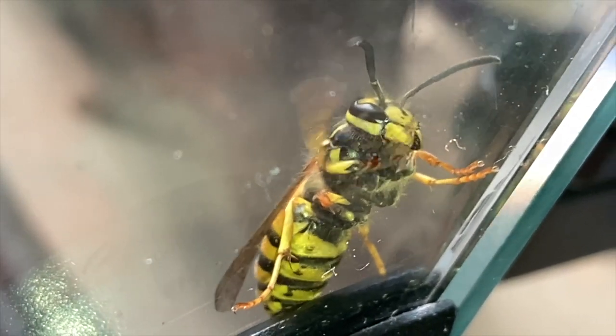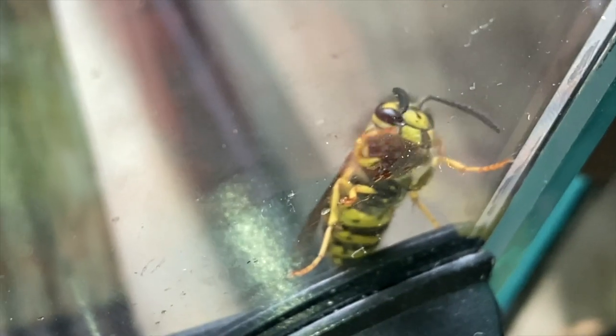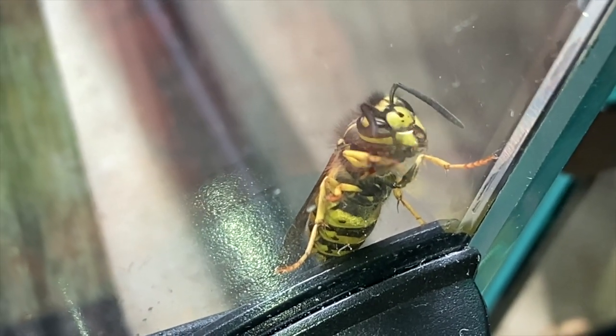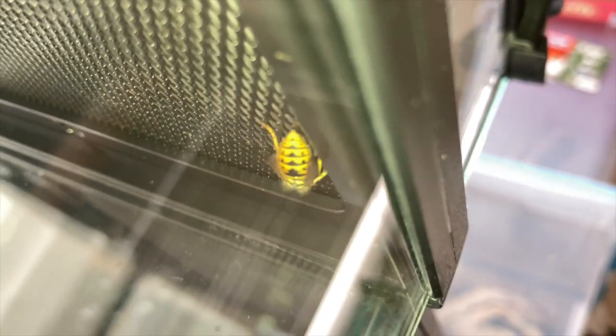So we still have three healthy, active Vespula germanica workers in the habitat. One currently exploring, one hanging out at the glass, and one up here chewing on the cage. They're the last survivors of our collected specimens.